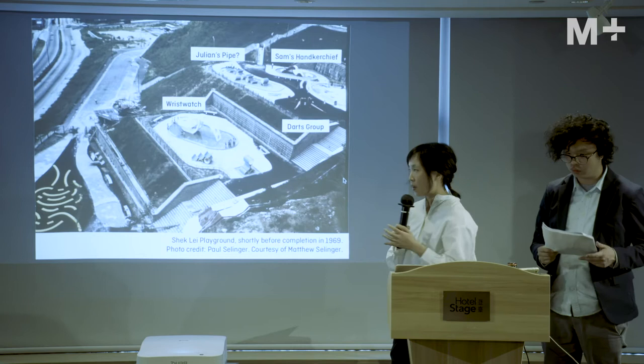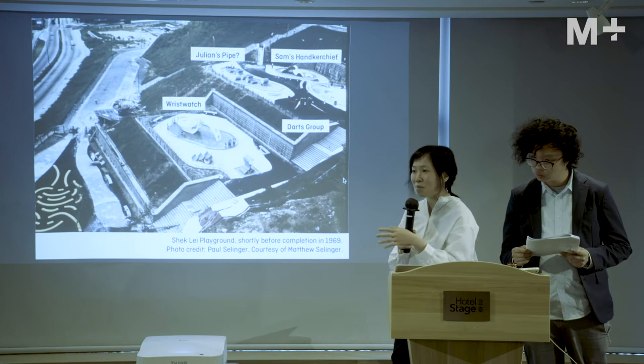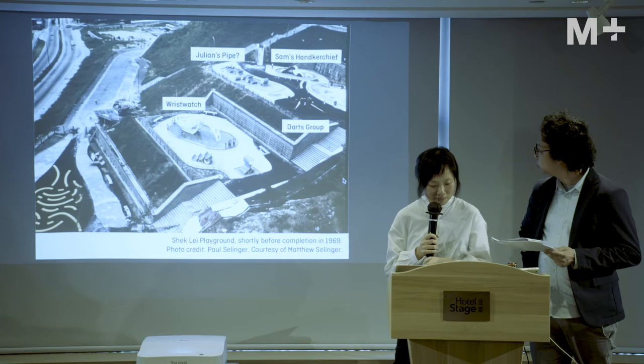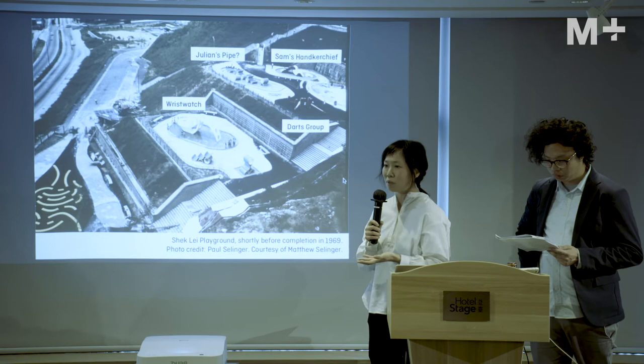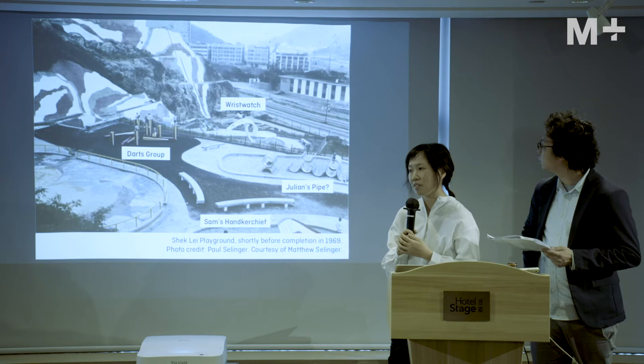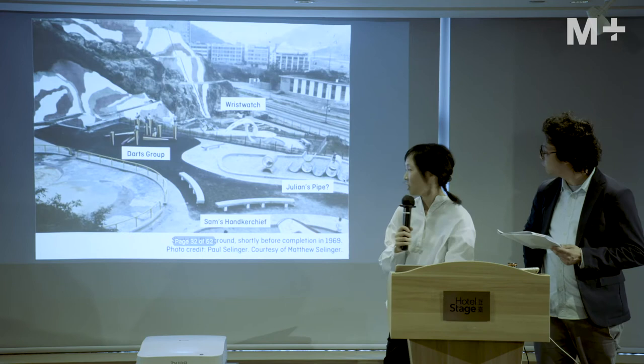Now, as you can see, Selinger had actually given names to some of the sculptures, but these names were only known to himself. He actually had not put a nameplate on the sculptures. So that's why many former users of the playground would make up names by themselves. So all these names show how Selinger really treated the playgrounds as a piece of artwork. It's very cute. Sam's handkerchief. I don't know who Sam is. And who's Julian?